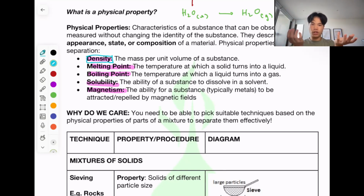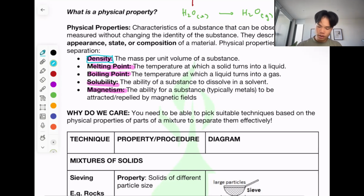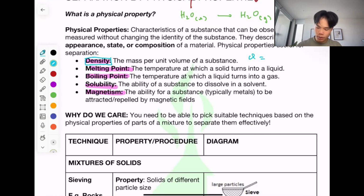So when you think about density, it's two things. It's about the mass and it's about the volume that that mass takes up. Okay. Density is equal to mass divided by volume. So the higher the mass and the lower the volume, the higher the density. So think dense means lots of mass, little volume taken up.